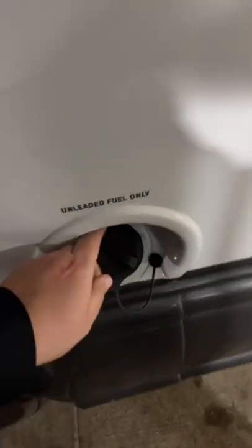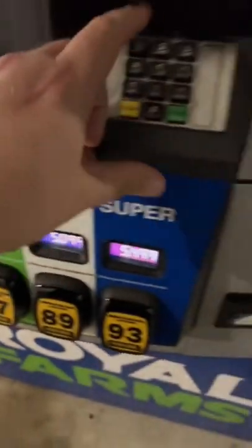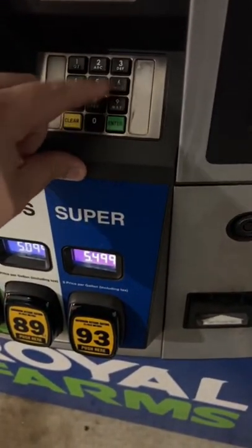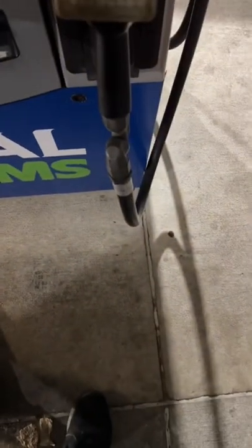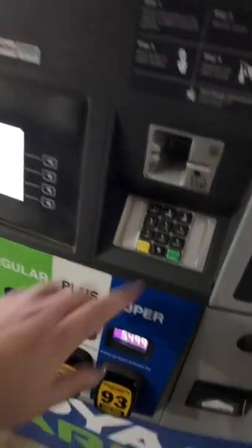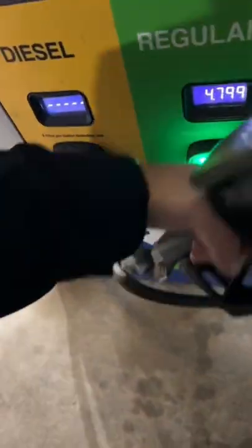All right, today I'm gonna show you guys how I fill up the shuttle bus. So you're gonna enter your odometer, 124086, enter. Then you enter your code, which I'm not gonna show you guys. Enter total dollar amount, enter. And we're gonna remove this. There we go. Show it in.